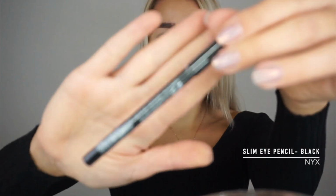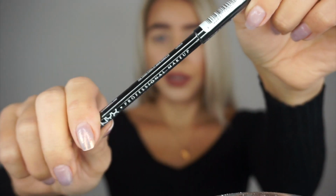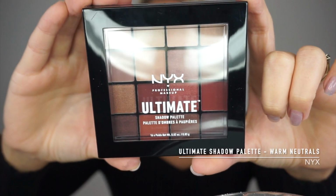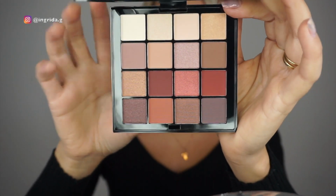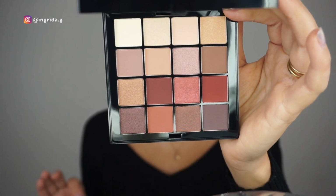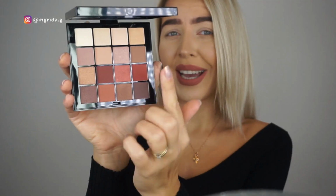And then we have this little Slim Eye Pencil. I don't own one by NYX, so this is my first one, so we're gonna see if it's any good or not. So let's start with this beautiful eyeshadow palette, the Warm Neutrals. Such beautiful colors. There are unlimited makeup looks you can create using this, from daytime to nighttime. These are the colors that I love the most and wear on a daily basis. And I love that it's a mixture of mattes and shimmers. It has 7 shimmers and 9 mattes, which is perfect, I think.